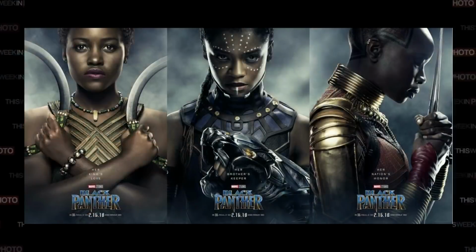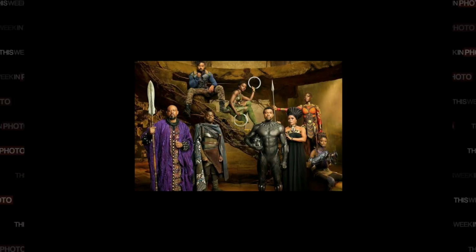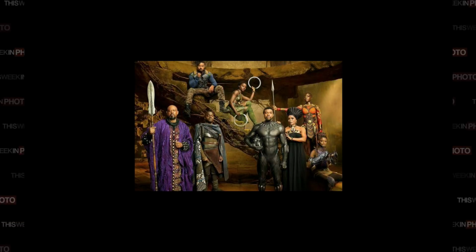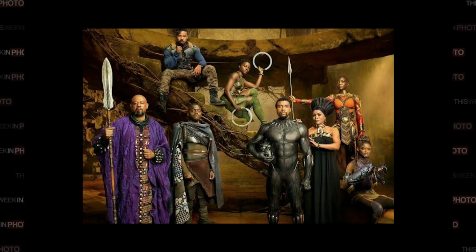The next shot I want to get to is this guy. So this is the group shot of everybody together, which is cool. I want a family shot like this, right? Heck yeah, who doesn't? This one was really cool. So give me your thoughts on this shot first.